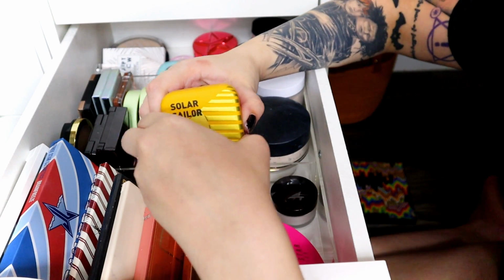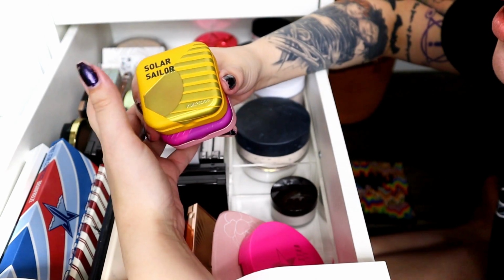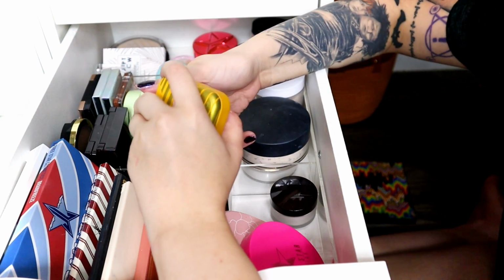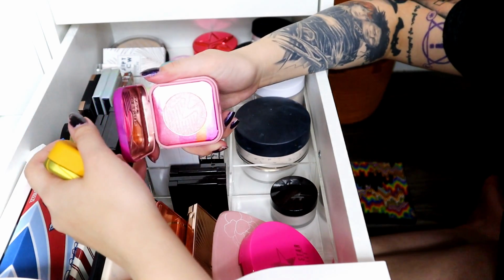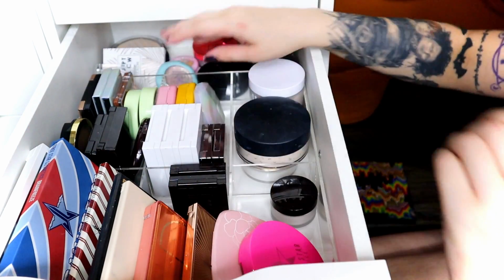We have Solar Sailor, which is a yellow. The packaging is the cutest thing I've ever seen in my life. I die for it. And we also have Star Surfer, which is a lighter pink. These have glitter in them, but I absolutely adore these. So they can move forward now.